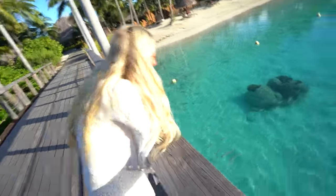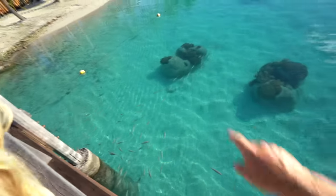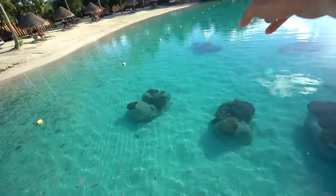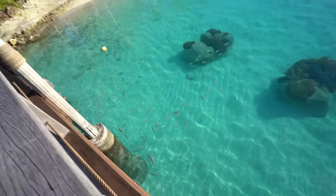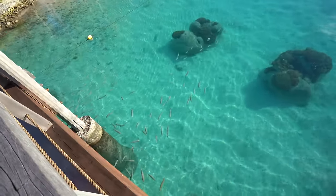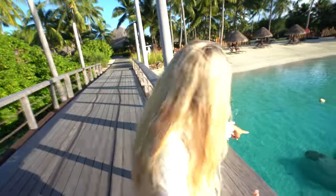But we're here on the bridge and we're just watching the fish. I'm pretty sure you can get fish food and feed them because that's why they're all hanging out right here. Look at this. It's a river of fish. It goes all the way back. They're so cute. All so hungry. They're so friendly here. I'm sorry guys, we don't have food. We need to figure out how to get food. Wow, look at that one.